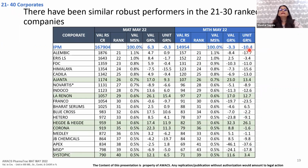If I were to look at the next 20 corporates, 20 to 40, again I see certain companies like Ajanta, Alembic, Hegde & Hegde, Corona, Systopic. These are the companies which have managed to have a relatively better performance in terms of growth, for value as well as unit growth. Double-digit growth shown by Ajanta, Alembic, Hegde and Hegde. Corona also has growth on a higher side, and Systopic also a good double-digit value growth.